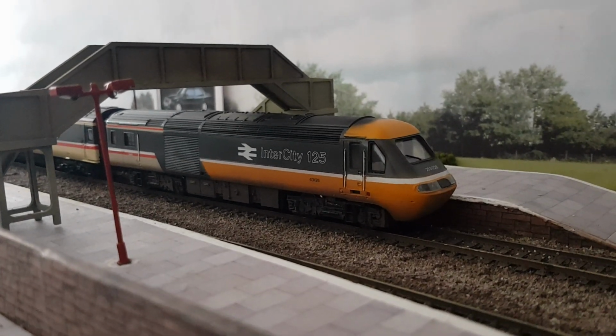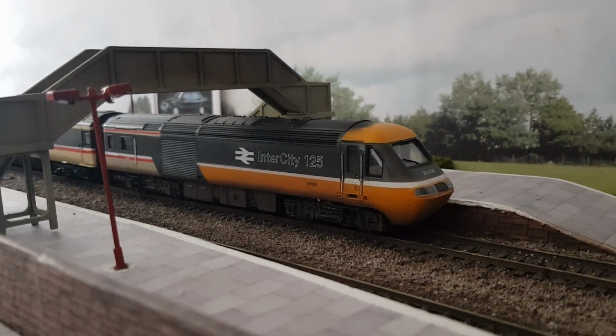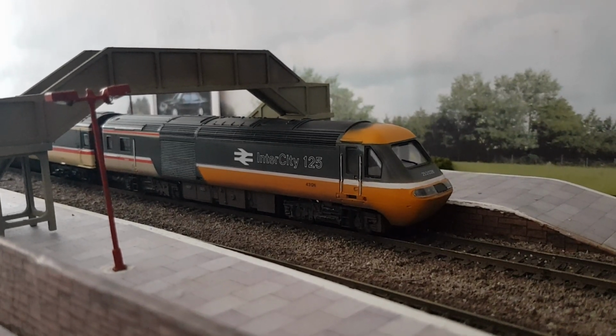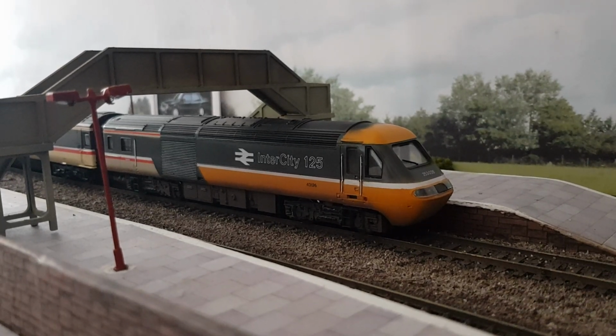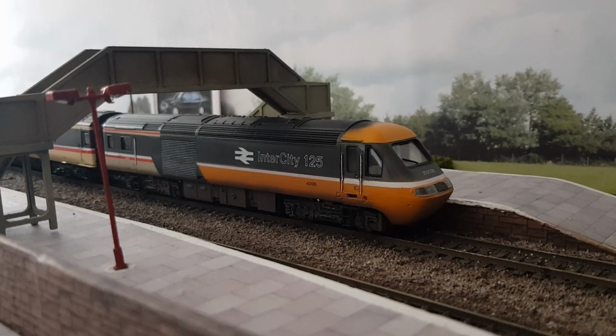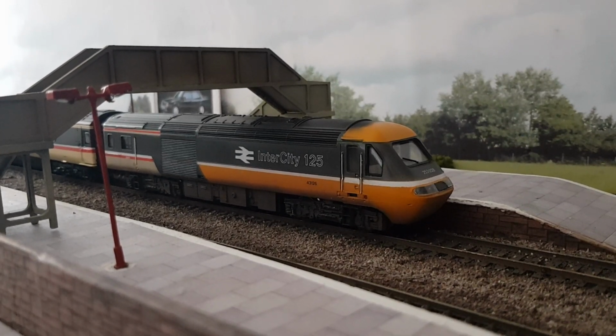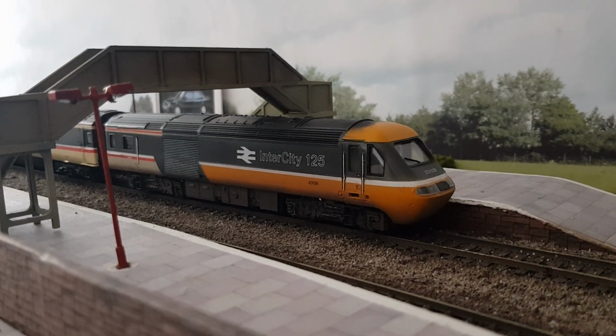Sorry. Like I said, I like it to say Intercity 125. It is an Intercity 125 as well, and like I said, I just really like it. Now, when I bought the Swallow one, if I would have had the choice between this livery and the Swallow one, I would have walked away with this one. Like I said, it's my most favourite livery.